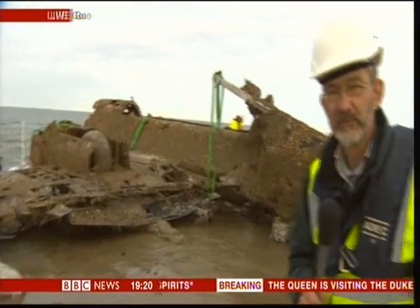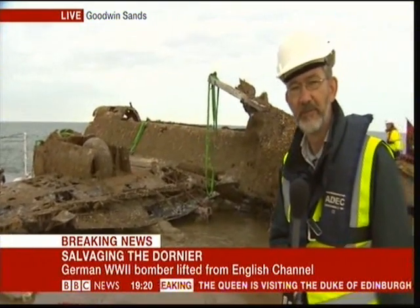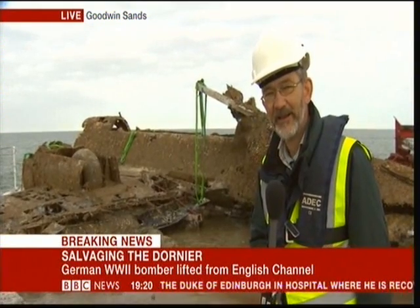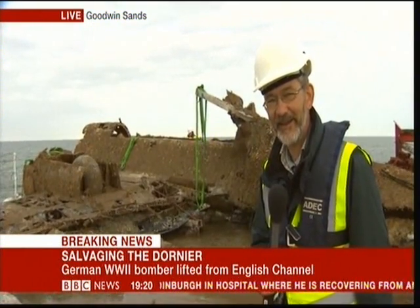Now, the only known surviving German Dornier bomber plane, which saw service during the Second World War, the Battle of Britain, has been raised from the English Channel this evening. Our correspondent Nick Hyam has had a bird's eye view of all the proceedings. And Nick, there you are, right next to what's left of this Dornier bomber. 3 years in the making, this operation, Nick.